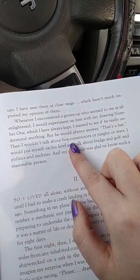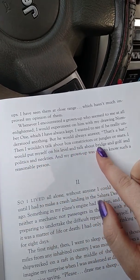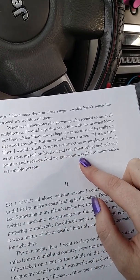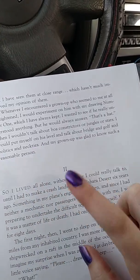Then I wouldn't talk about boa constrictors or jungles or stars. I would put myself on his level and talk about bridge and golf and politics and neckties, and my grown-up was glad to know such a reasonable person.